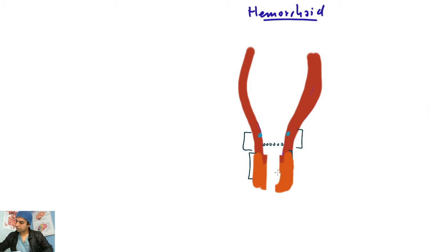Nerve supply. The external anal canal's nerve supply is the pudendal nerve. Okay, external anal canal, the nerve is the pudendal nerve.